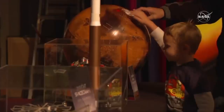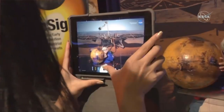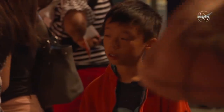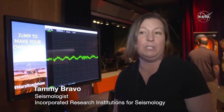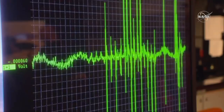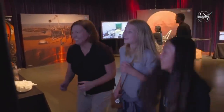We have Mars globes and touchables kits. We have a replica of the actual launch vehicle that's going to be taking InSight to Mars. We have a selfie station with fun props. People can take pictures. Children really, really like Mars. We have a jump station where we invite kids to come in and jump. We have a little seismometer on the floor which measures ground motion. So students can jump next to it, see their recording on the screen, and make their own quake.